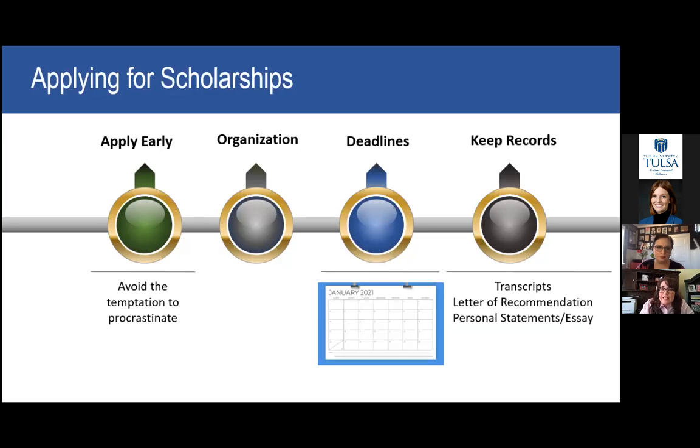Some of the things that you can keep in these files are your transcripts, your letters of recommendation, any personal statements or essays. You can keep all of that there, and that's going to help you because it'll all be in one place. Many scholarships ask for similar information, so keeping track of and reusing some of these items can be an excellent time saver.